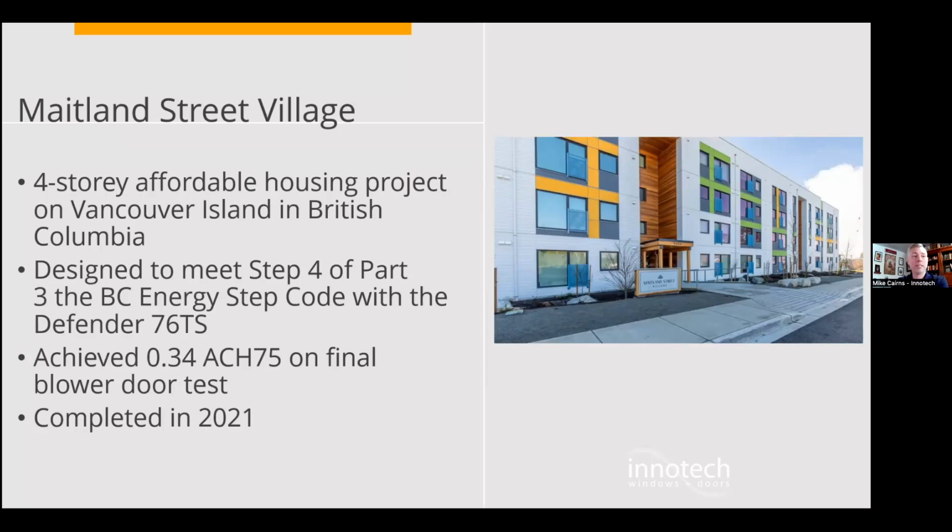To me, this building is an excellent example that high performance is achievable for all types of projects, including affordable housing, multifamily buildings. It's a well-designed building executed with great skill and attention to detail, and the result is a building that will keep many people safe, secure, and comfortable with minimal energy use for decades to come.